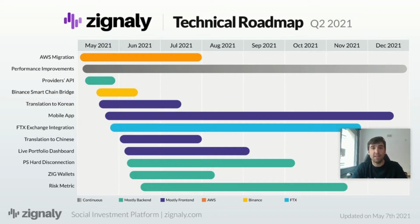The mobile app, I think, is the second or the first most requested feature in our feature request application. So we are going to onboard an external agency to help us with the native mobile application, and we expect to have it sooner, but because we have to choose the agency and see how they work, we have put some time on the task.